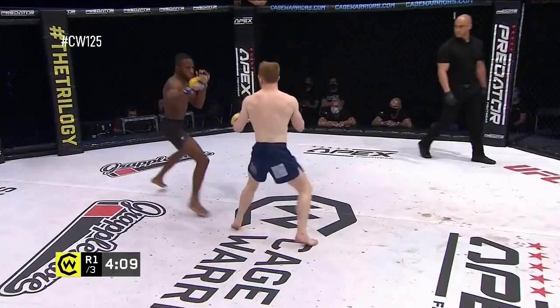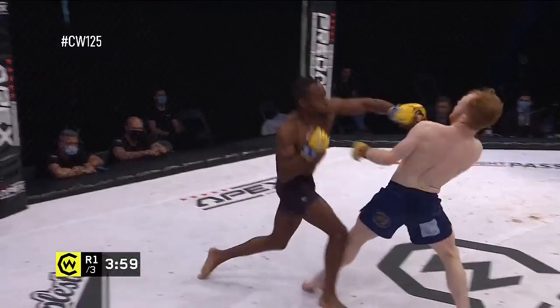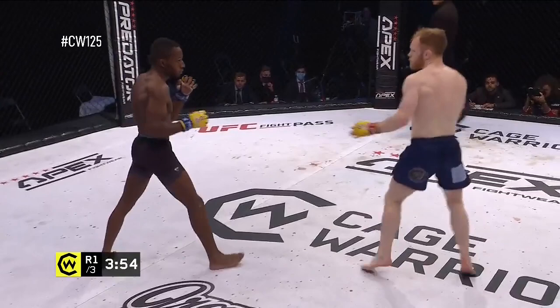It's going to be interesting to see how Hignett approaches this one. Does he look to replicate the game plan of Jack Cartwright, but does he look for an early takedown here? Get that right ankle. Took a nice straight left hand there from the southpaw.